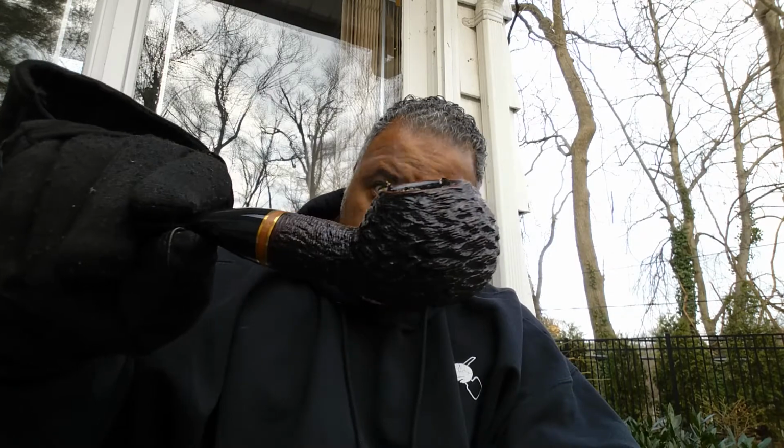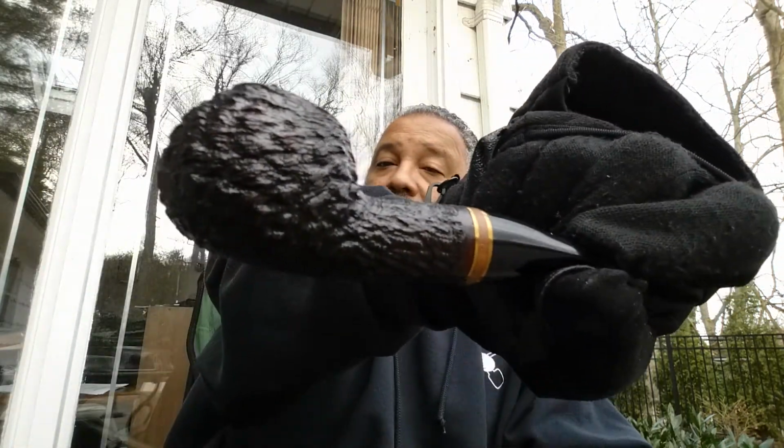Working tomorrow, so I won't be able to do my Savinelli 320 Thursday. Also working Friday, so I won't be able to do the Friday Savinelli. So I am doing the Savinelli today. This is my Porto Cervo, which you guys have seen many times on this channel, and it's a 320. Which everybody knows I love the 320.